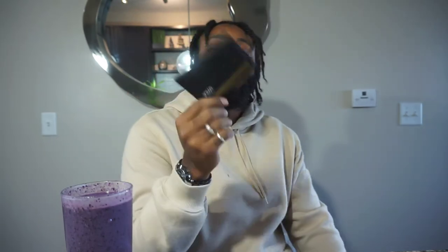So, to all you men out there, get you a card holder, make the switch. Ladies will love it, especially if we got like a designer one like Tom Ford or YSL. That's what I'm gonna go with. Might treat myself for this Christmas, you know what I'm saying? So yeah, number one, card holder, right?